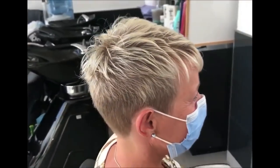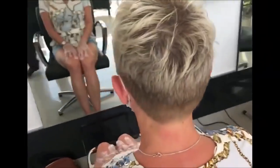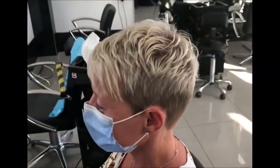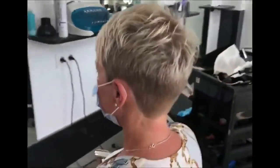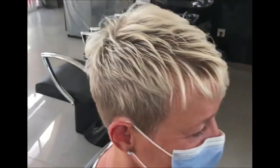So we are back here with our nice model from today from England, Joanne. And this is the result of her hair. As you see, a nice, beautiful pixie haircut, and beautiful, easy to style. She doesn't need to do too much. She needs a little bit of color, but it will be for next time. Today we have only the haircut.